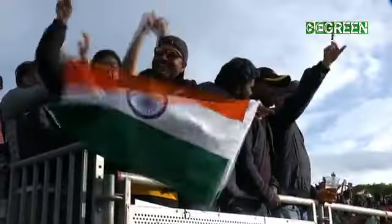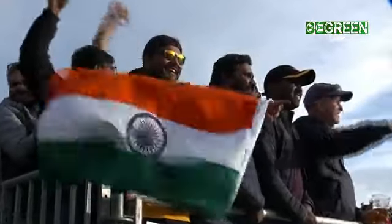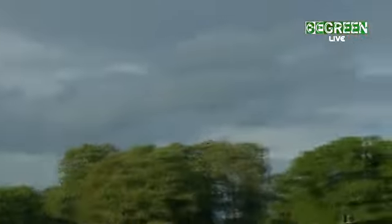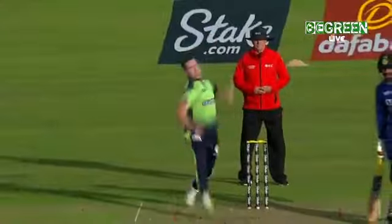Umpire's arms are aloft for 6. Yeah, just as I was saying, you can't go short to Ishan Kishan earlier because he's really strong square of the wicket. You've got to try and pitch it up, try and get the ball to swing, especially with the natural shape that a left armer would get. This is just too easy for Ishan Kishan.